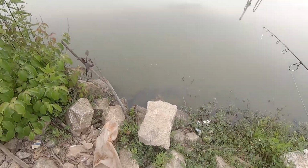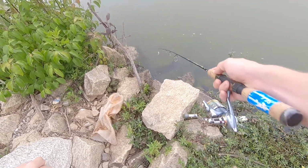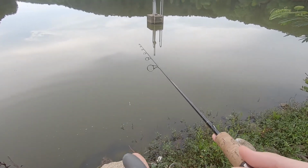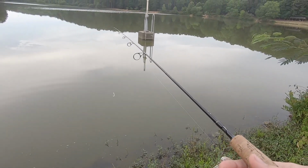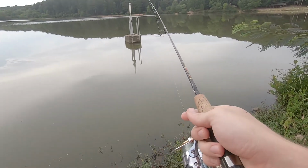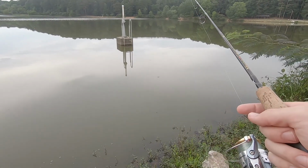Look at this. I tried to set this guy free. And he came right back up on the bank. There he goes. He didn't want to leave me. He liked me. All right, well there's one, there's usually more, so let's get back out there.